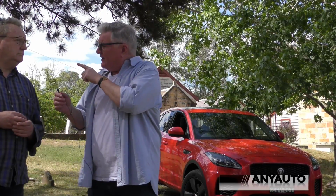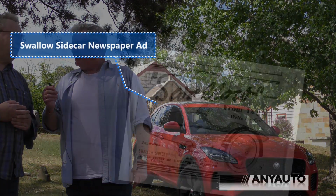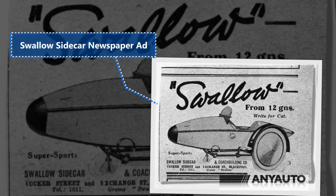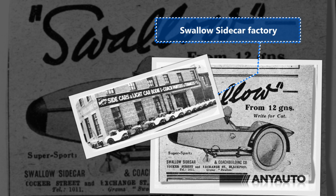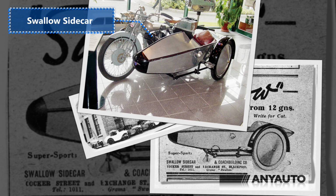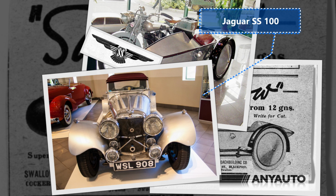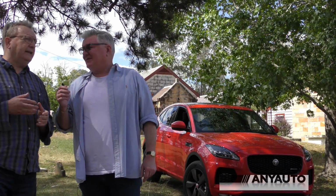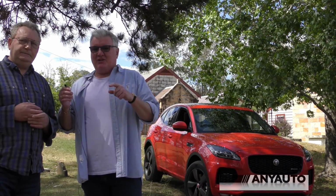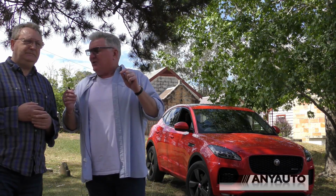But Jaguar's also got history, hasn't it, David? Well, it does go back into the 1920s or so. The Swallow Sidecar Company was started by William Lyons, later known as SS, which led to a certain unfortunate connection leading up to the Second World War. You know which it is. We don't talk about it. We don't mention the war. But Jaguar we do mention.